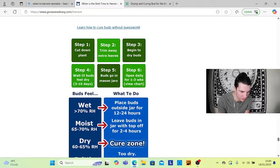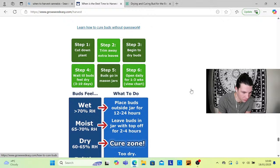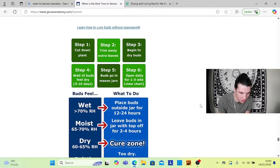Step one, cut down the plant. Two, trim away the extra leaves. Begin to dry the buds. Wait till the buds feel dry. Go into mason jars. Open daily for 1 to 3 weeks.